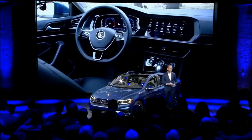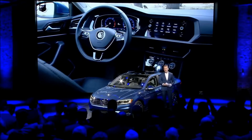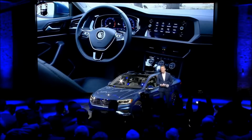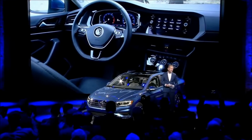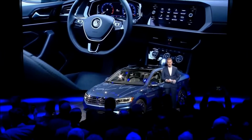And last but not least, the new Jetta is the first Volkswagen in the United States to offer a 400-watt Beats audio system. Important, as the Jetta always has been the car for the young crowd in the United States.